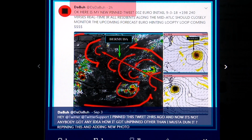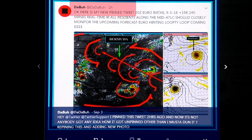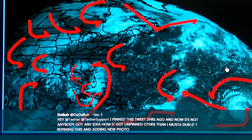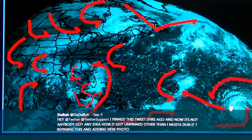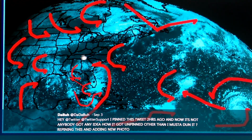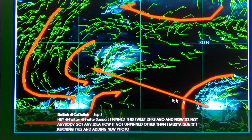Again, we gave you the most recent model runs 3 days ago, the difference between the Euro and the GFS, and we gave you Bermuda as the benchmark. A couple of other maps we looked at included the visible satellite. I enhanced it, but as you can see, Florence is down here in the right-hand corner, and you can see how this is arcing right here. The natural flow of things says it's going this way, and we've already got that. This ended up being Gordon in here, and Gordon has now moved up into here. These are the things that led us to that pinned tweet.